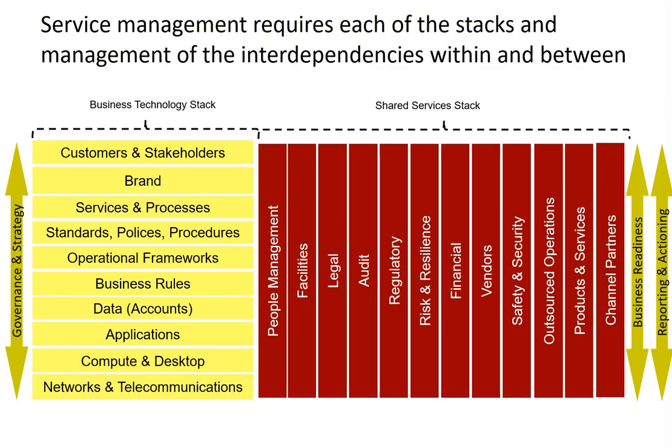In the diagram, we've got what we call two stacks. One is the technology stack and one is the shared services stack. When you stand up a service, when you change a service, and this is happening a lot with the rapid adoption of technology, with the automation of knowledge workers, with the provision of knowledge worker services from the cloud.